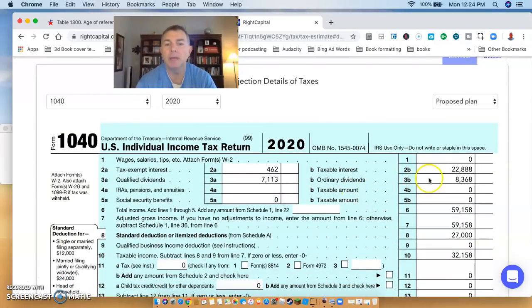And what we'll see is we have interest, and again, this is basically going off of the VWINX, the Wellesley Income Fund. So they got roughly $23,000 of taxable interest, of which tax exempt is $462. They got $8,300 of dividends, of which $7,100, 85% of that, is qualified. All right, so between these two, that's about $30,000. But why is there $59,000 here of total income? That doesn't make any sense.